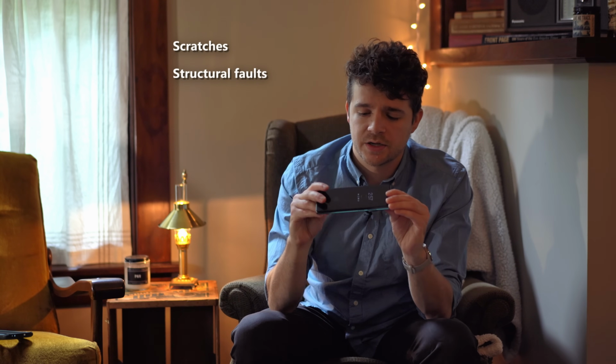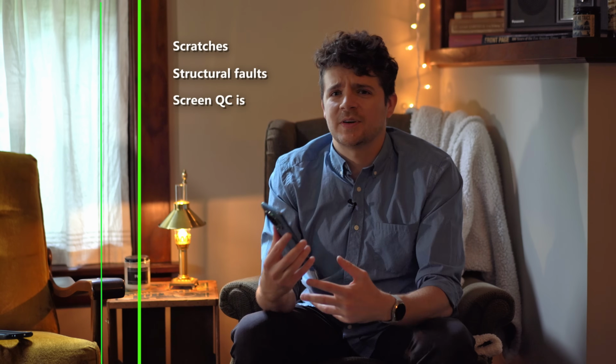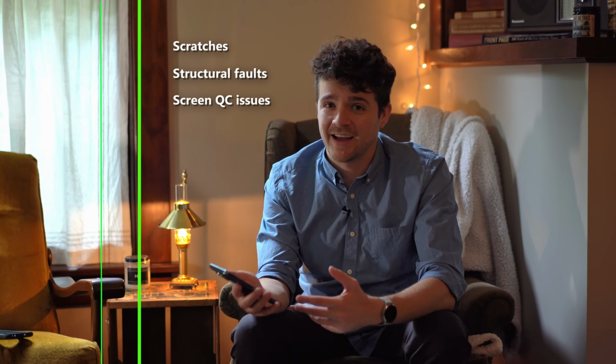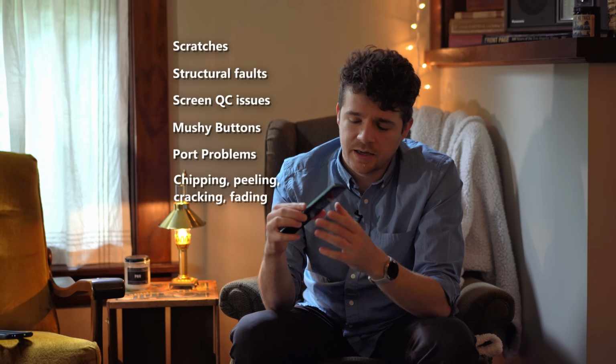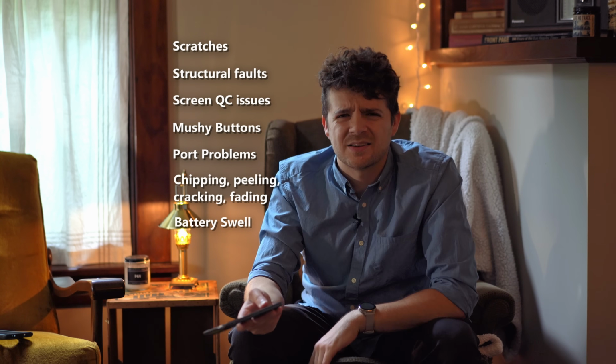And when it comes to a phone's build, what are the party fouls that we're looking for? Things that could go wrong within the first 6 months. You could have scratches on the finish, or you could have structural integrity issues where there's creaking and gaps and stuff. You could have infamous green lines running through the screen like Samsung Galaxies as well as OnePlus phones have had in the past. You could have mushy buttons, you could have port problems, you could have chipping, peeling, cracking, fading on the finish, or you could have the battery swelling. Anything else that I'm missing?